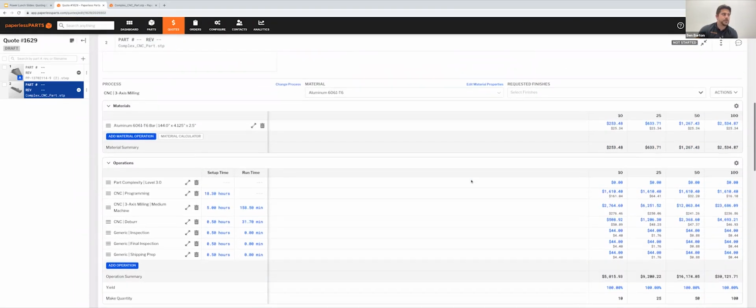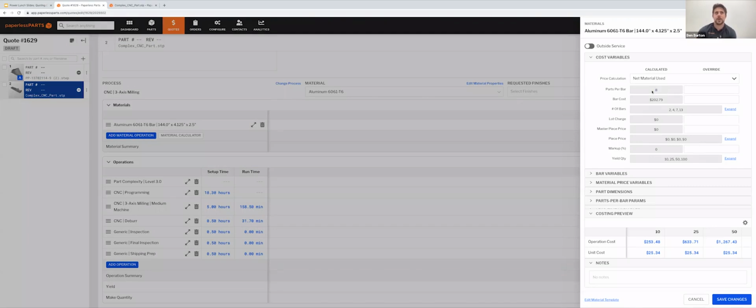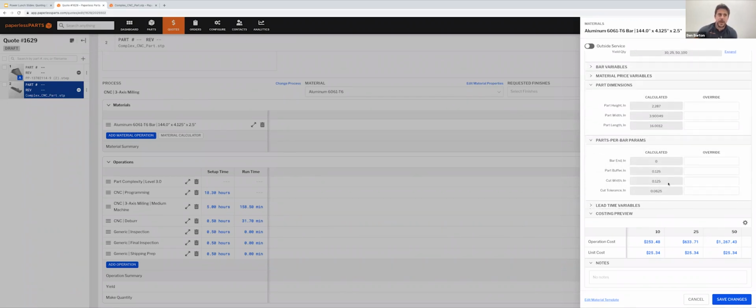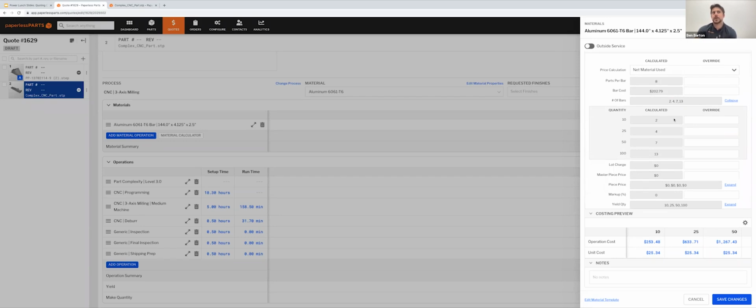And then we're also able to give you estimates based on, hey, how many parts per bar are you going to get, right? And this is just simple math. Hey, we've got a 144 by 4 1/8 by 2.5 inch bar based on the part dimensions, because you're just grabbing the dimensions of the part and you round up given whatever buffer you want to add for the cut tolerance, cut width, part buffer, etc. So it's like, okay, we need 8 parts per bar. That means for each of these respective quantities, 2 bars, 4 bars, 7 bars, 13 bars, etc. So all of that's quickly added up.